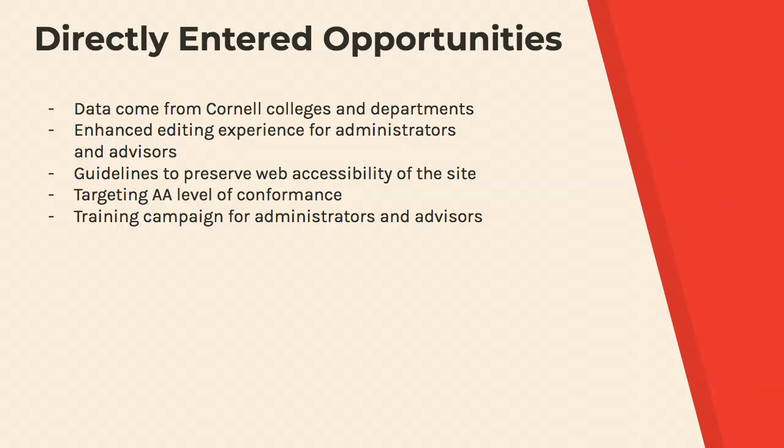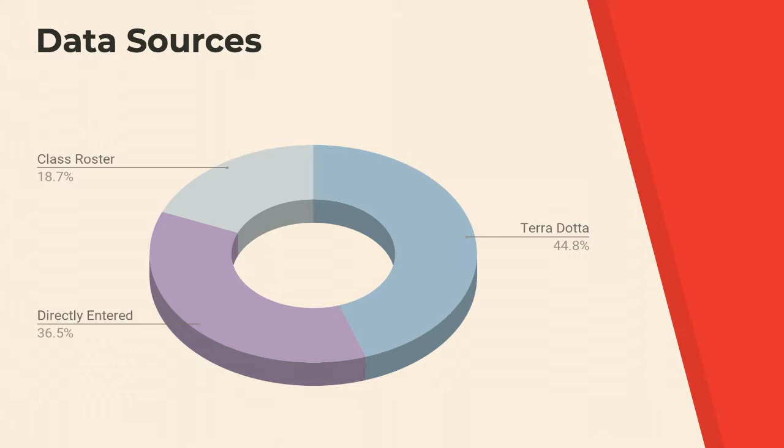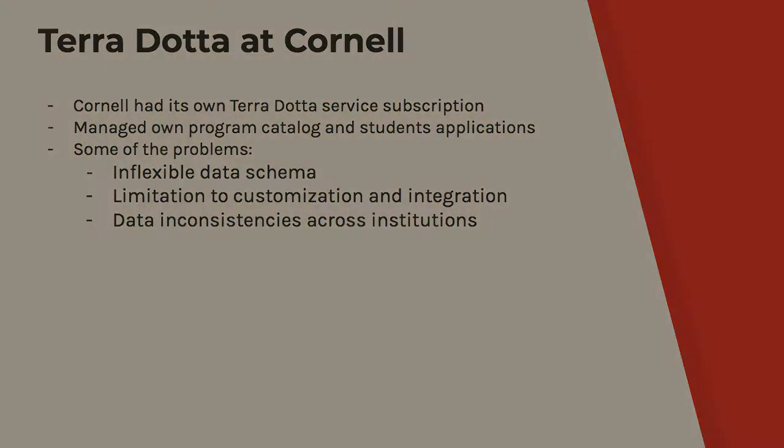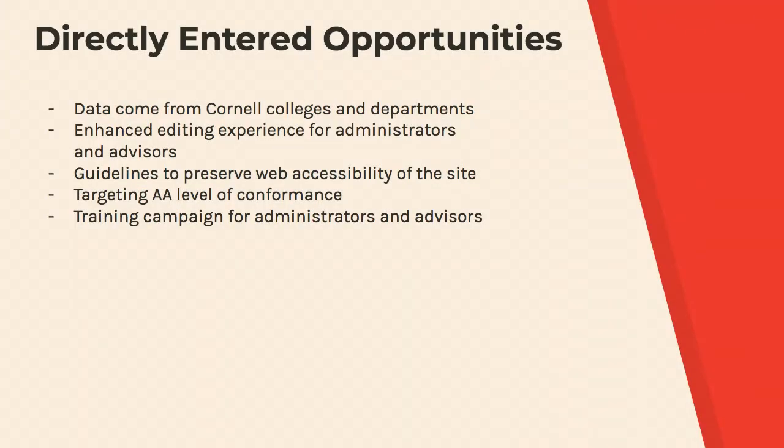With the native Drupal forms, I'm not sure how much work the program administrators are doing for data they're importing from Terra Dotta, but I know the Cornell administrators are doing a decent amount of work in Drupal natively, as we saw on this donut graph. About a third of their data comes from somebody actually sitting down and working in Drupal in a traditional way, and Central IT has supported those efforts, kind of campus wide.